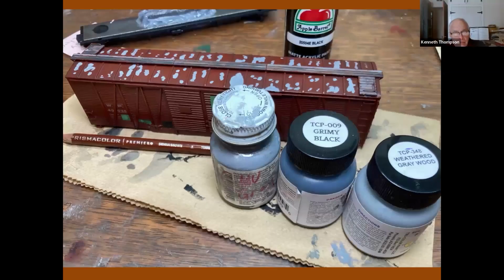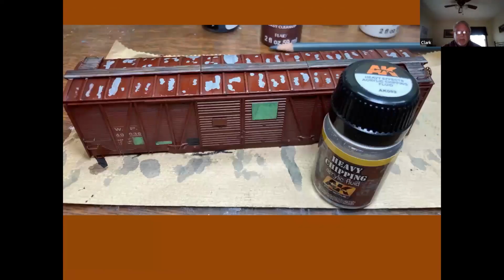And then here I'm going to do more stuff to this roof on this car. And you can see I've got a galvanized mix that is basically Floquil silver and gray mixed together in that old glue bottle. And then I've got grimy black and weathered wood True Color paints. And it looks like I've used the weathered wood and the black on the running board. And then I used some of that galvanized mix. I've spotted that on the roof panels.